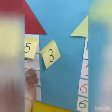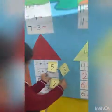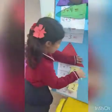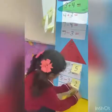Here we go. What about 5 minus 2? What is the answer? 5 minus 2? 3, yes, super. Great job, Rosie. Yalla, begin.